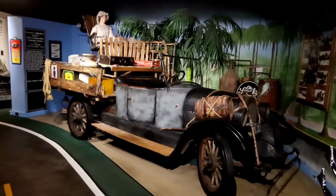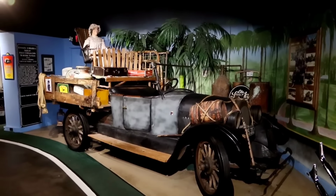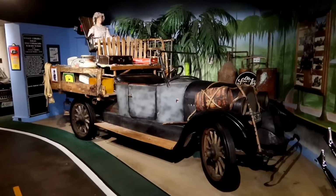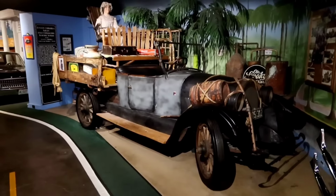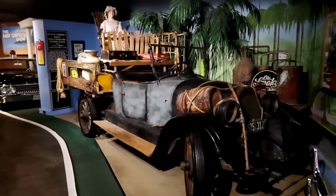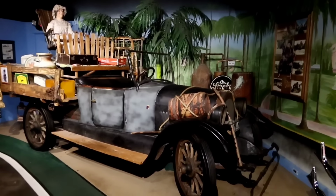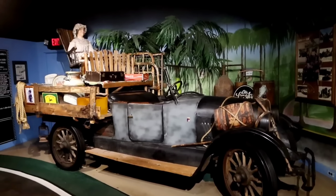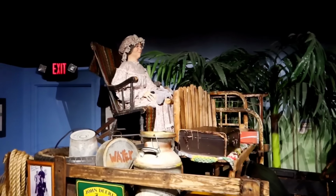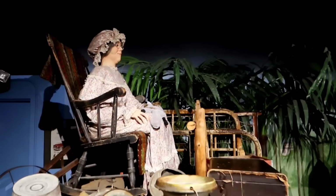Now this was one of the main reasons I came. This is the actual 1922 Oldsmobile that they used for the Beverly Hillbillies. Even though the Hollywood Museum, which I go to, has one, they don't actually say that theirs is the real one, because it's not. This is the real one. It's lived here for quite a while. And that's where Granny would have been sitting, of course. So cool to see this. I love this show.